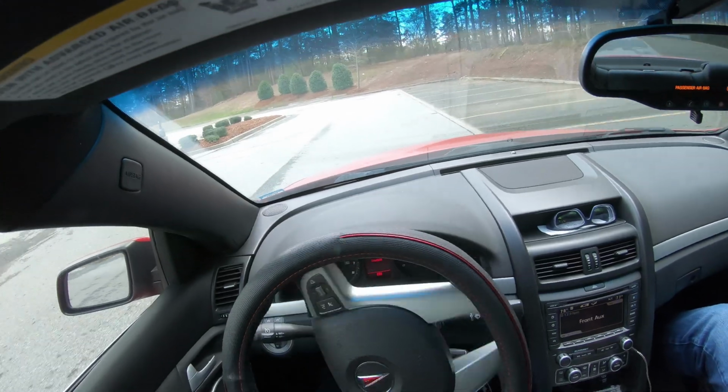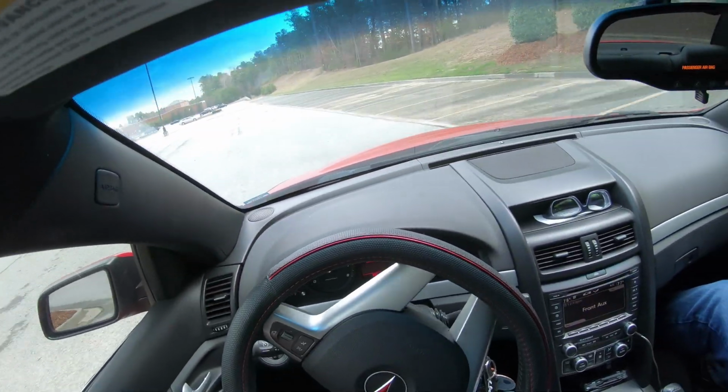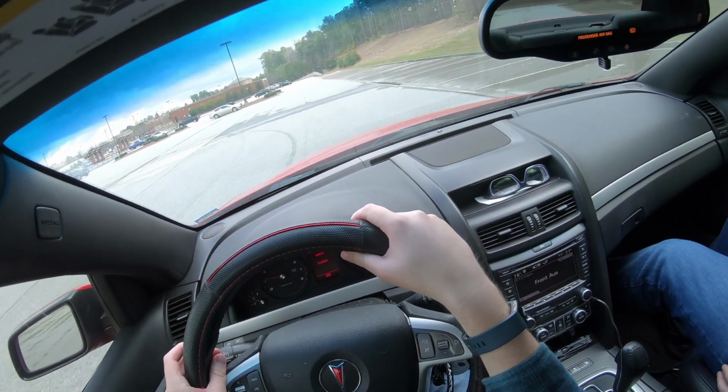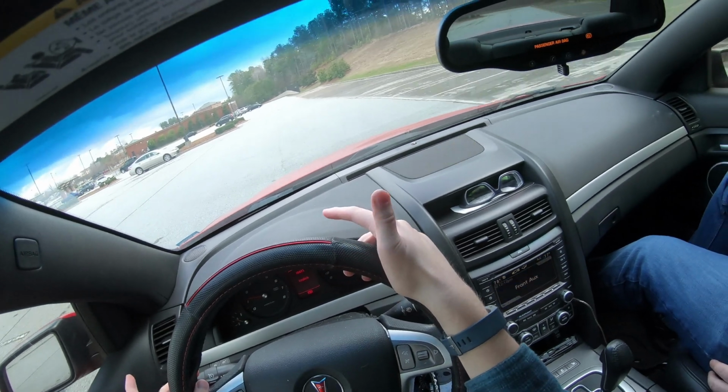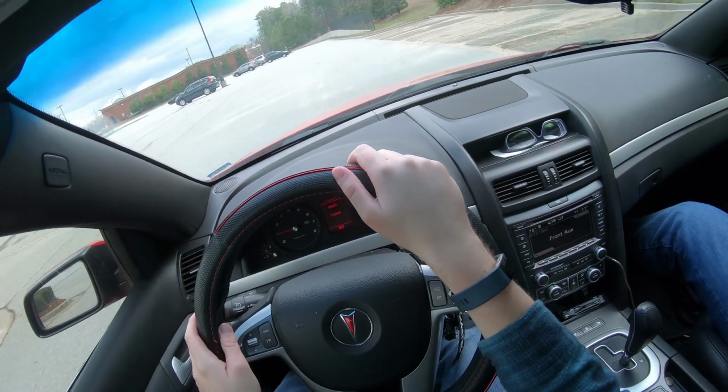Because in 08, 09, the economy fell out. And nobody wanted the V8 muscle car. These cars were like 20, 30 grand, and the GXP was like 40 grand. So it was just like, I can't afford that. I mean, the economy fell out, and it was a good car at the wrong time.